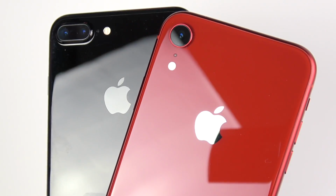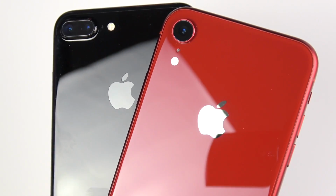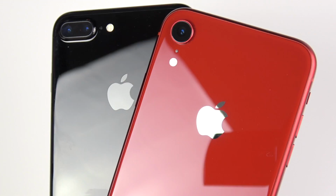iPhone 7 Plus versus iPhone XR speed test. That video is coming up right now. Let's go.